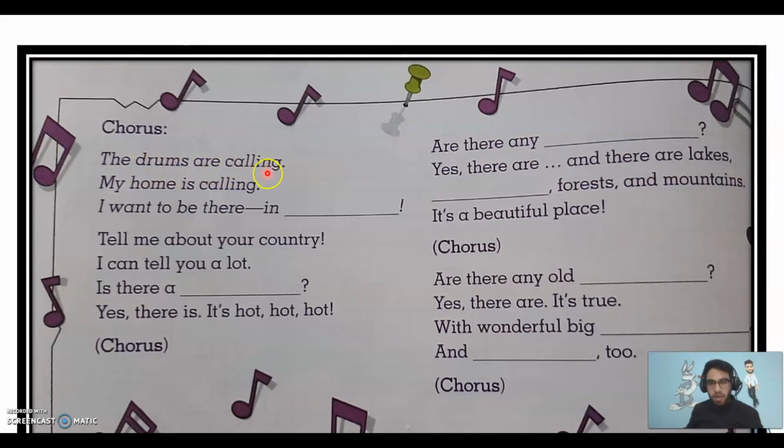The drums are calling. My home is calling. I want to be there in Mexico. Tell me about your country. I can tell you a lot. Is there a desert? Yes, there is. It is hot, hot, hot. The drums are calling. My home is calling. I want to be there in Mexico. Are there many volcanoes? Yes, there are. And there are lakes, caves, forests, and mountains. It's a beautiful place. The drums are calling. My home is calling. I want to be there in Mexico.